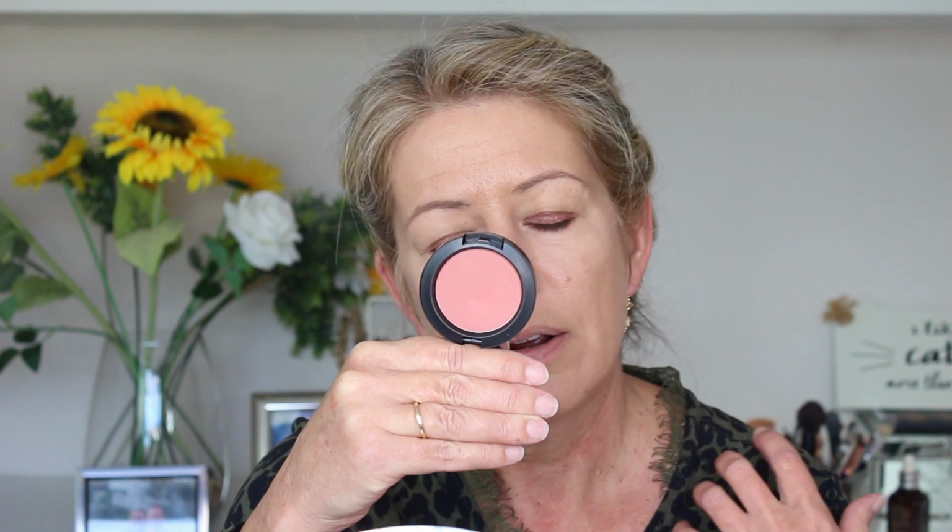And now, before I finish the eyes, I'm going to go on to blush. Now the one that I'm using today is from MAC, and it's called Pinch Me, and it's just a beautiful kind of fall color. It just gives you that kind of flushed look to your cheeks, as if you've just come in from a walk outside or a run. Just gives you that kind of beautiful flush of color. So I'm going to apply that.